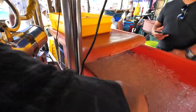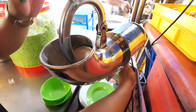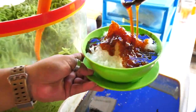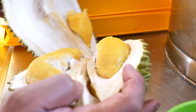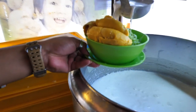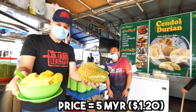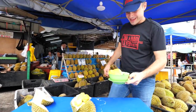So this is the making of chendol. Look at this ice machine. Wow, let's see how it works. Nice. So that's the ice, and then we're gonna get the gula melaka? Yeah, brown sugar. And the pandan jelly? Yeah. And then he's gonna open up that durian, Musang King. Wow, thank you, boss. Look at that. Oh, and then coconut, santan. Wow. Sweet corn. Okay, thank you, boss. And there it is. Terima kasih. Oh, beautiful. Okay, Musang King. Yeah, that's number one.